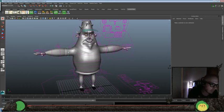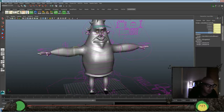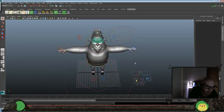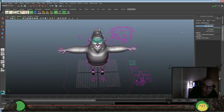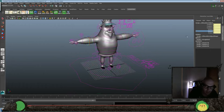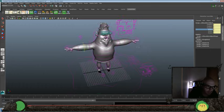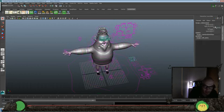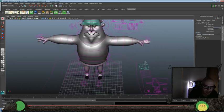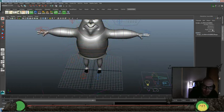And let's go ahead and create our first pose here. Hands or FK. Let's do FK. Yeah, that way I should be able to get in here. No. Alright. Like I said, I've never used this rig before, so there's a little bit of researching going into here.